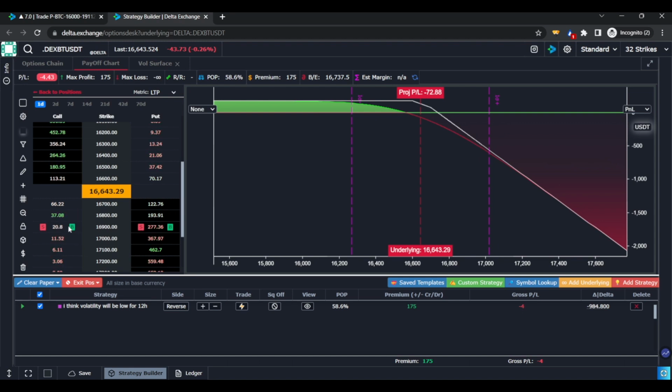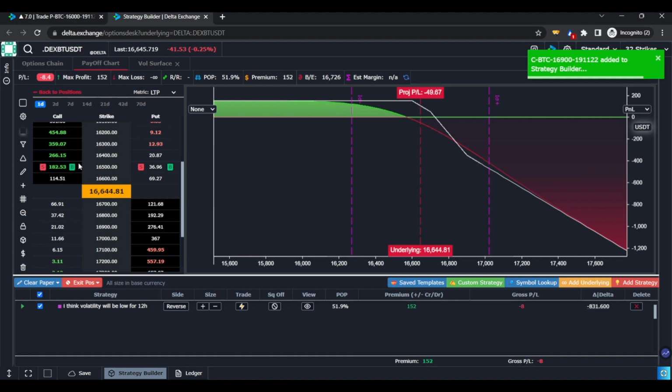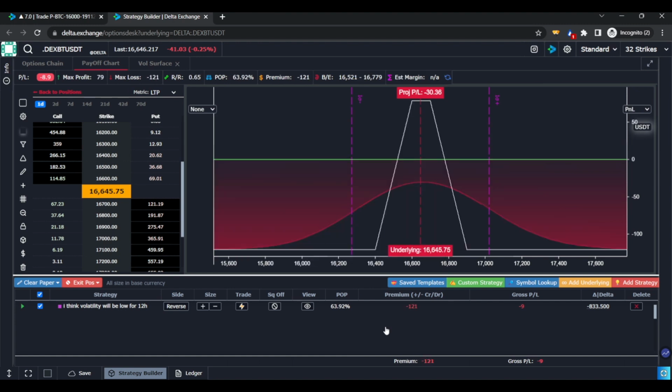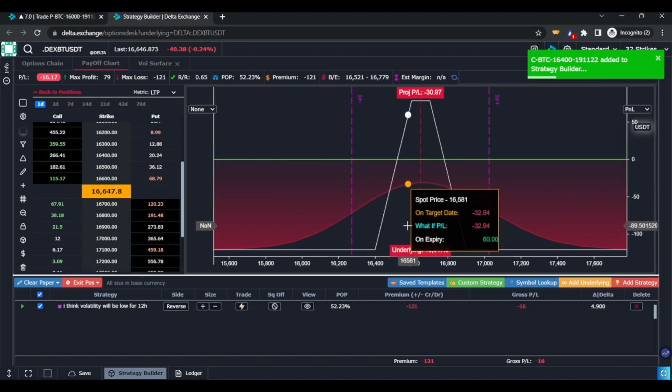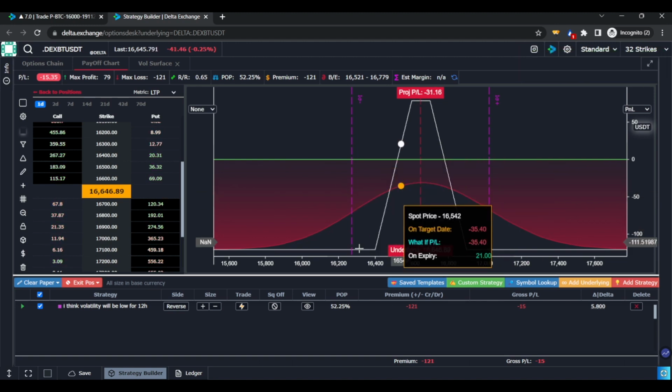So now I'm also going to be buying a call at 16,900. Let's buy 1,000 of that, as you can see here. And also going to be buying a call at 16,400. All right. And here is the strategy, as you can see. Pretty well set up, actually, and looks really, really pretty.